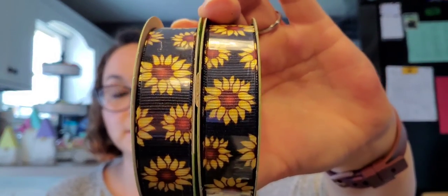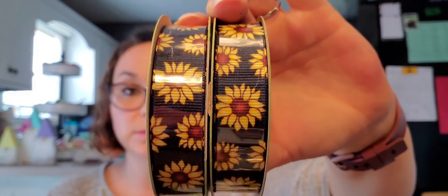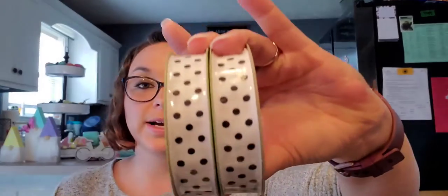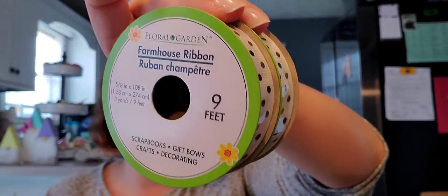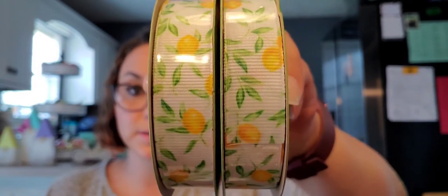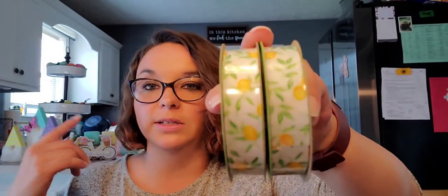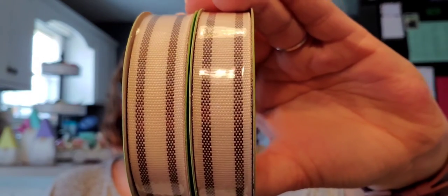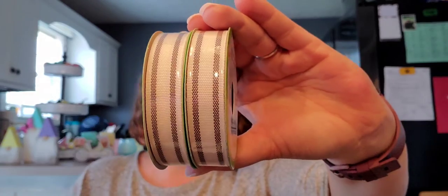I picked up this amazing sunflower. Look at this. I immediately think of fall crafts. I love it. You get 9 feet. So, there's that one. Then you get this classic white and black polka dot. You get 9 feet as well. And then they went and gave you this really pretty lemon. I've already got so many different crafts going through my head right now. You got 9 feet of this as well. Then you get this really pretty, like, faux burlap and black lines. It screams rustic farmhouse. I can't wait. 9 feet as well.